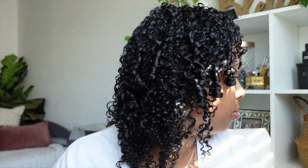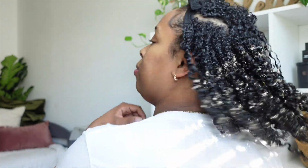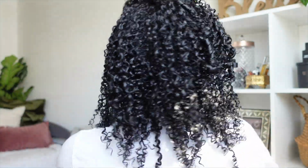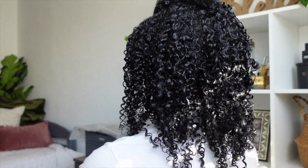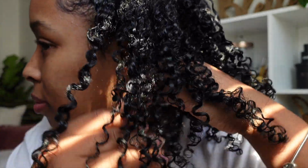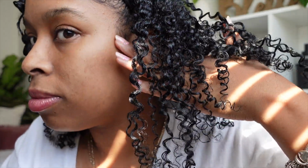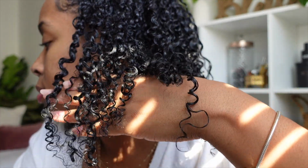So here's my results. I really do like it. It turned out nice. It's very shiny. I have movement. There is minimum shrinkage. This is pretty normal, but I can get more shrinkage than this. This is definitely a staple. I will be repurchasing this. I don't have no dust flying off my hair. It's not crunchy, but you can definitely feel the hold. So that's good. So yeah, I like it.